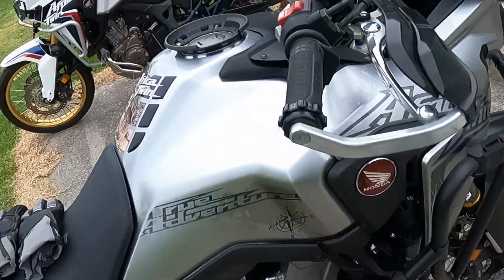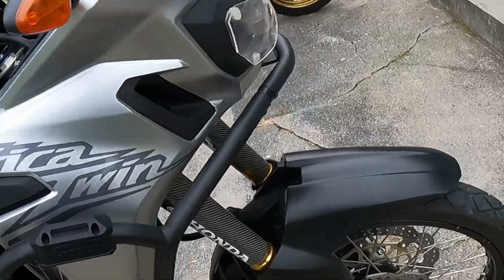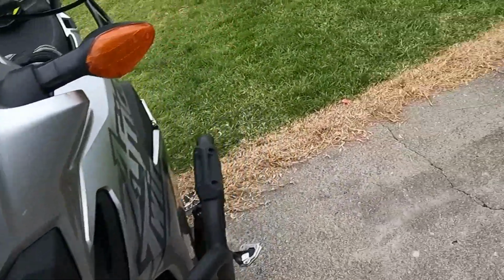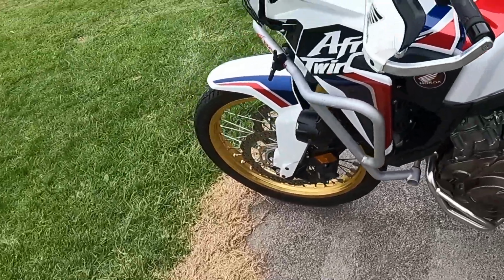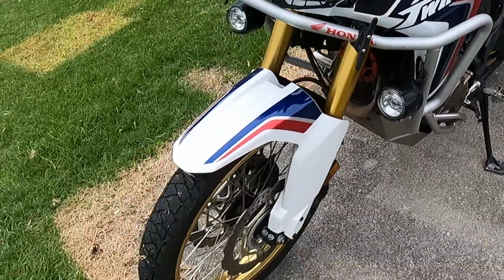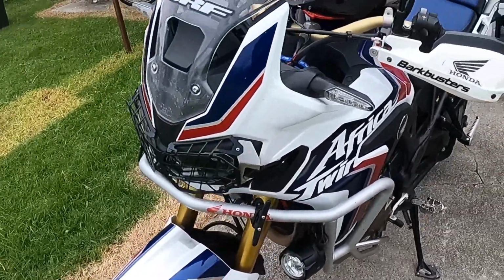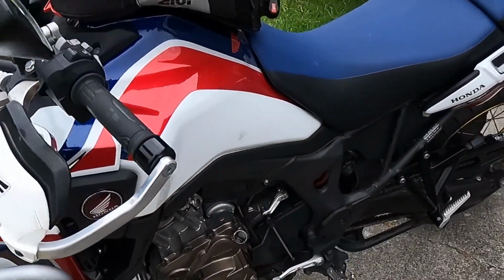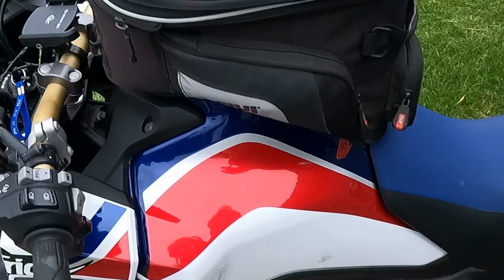So this is mine. My husband actually bought the same bike. I gotta really give him credit for his idea. He liked the Honda Africa Twin before I did, so when I went for a ride on it I was really obsessed, but his is fully kitted out as well. His is a 2017, and man, it's in really good condition.